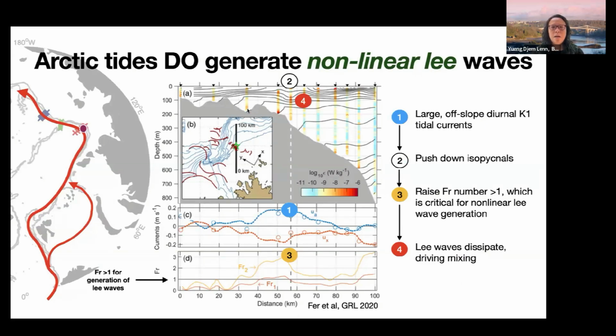Here are some results from Ilka Fer and company. So in the case of the generation of this unstable lee wave, what you expect is, first of all, you get some current which is pushing water off the slope. In this particular case, it turned out to be a large off-slope diurnal, so once a day, tidal currents pushing water off the slope. Here we see the off-slope current being quite high, which then, as you can see under 2, pushes down the isopycnals.